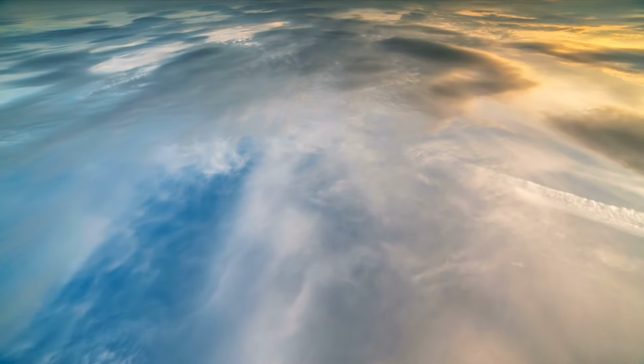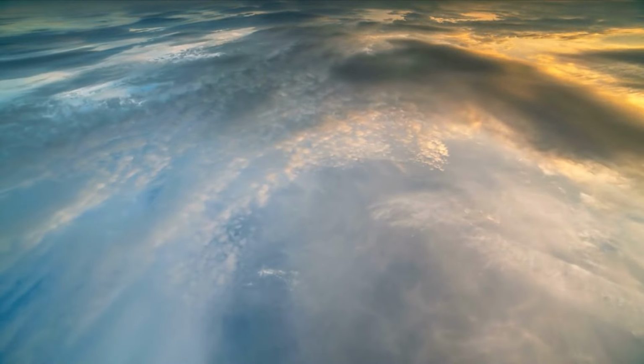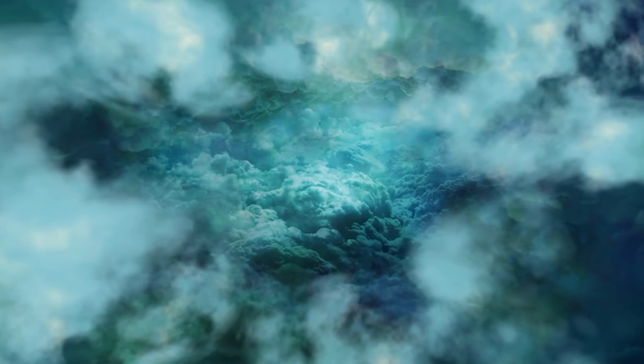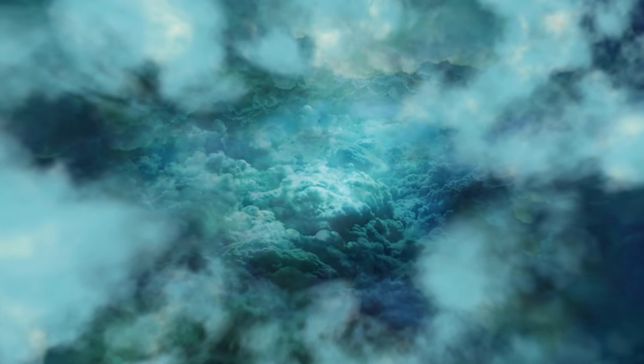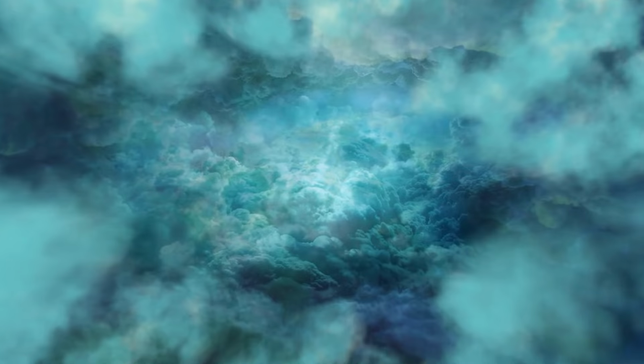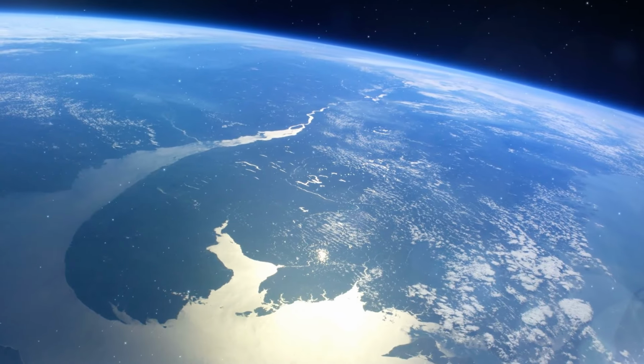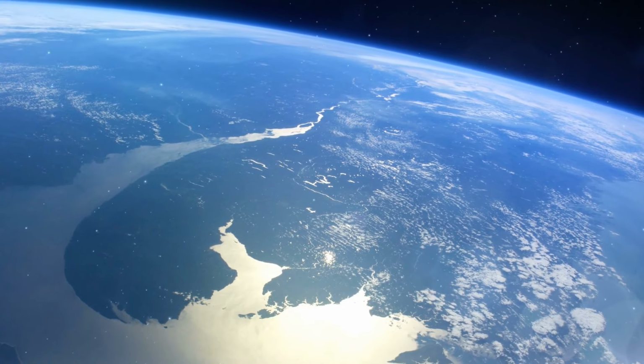The main unknowns with Kepler 452b are its atmosphere and its geological history. If it has an atmosphere capable of shielding it from harmful radiation and maintaining surface temperatures within a range suitable for liquid water, it might offer a viable environment for life forms, either similar to those on Earth or entirely different. Number 2. LHS 1140b.